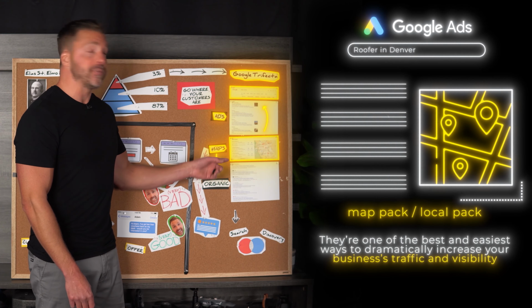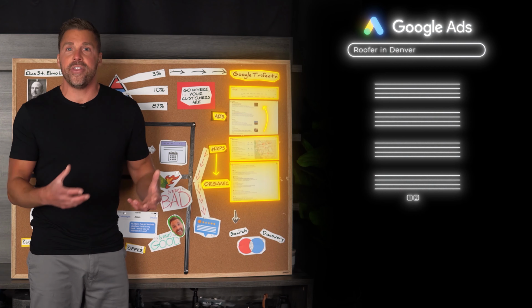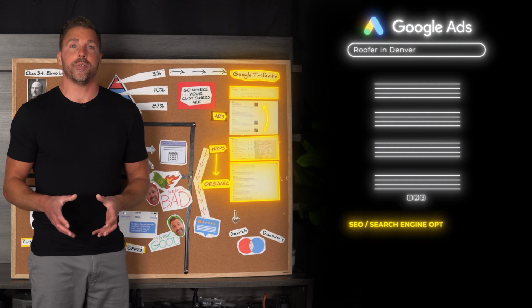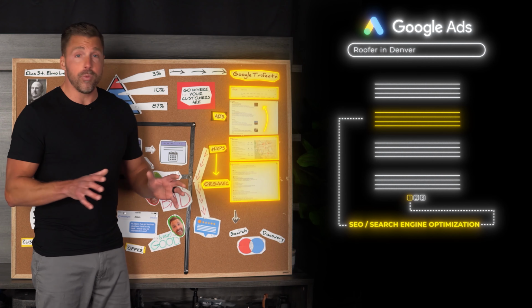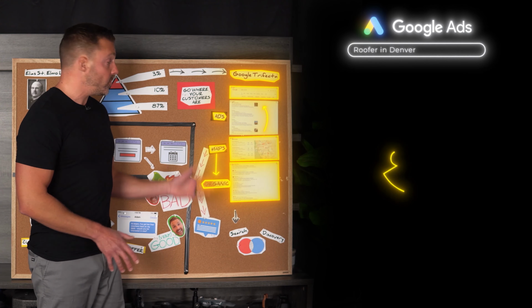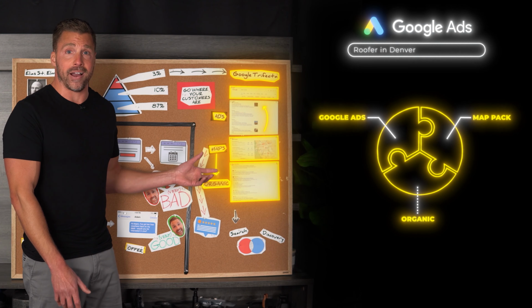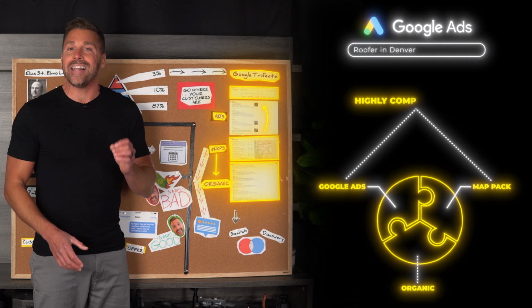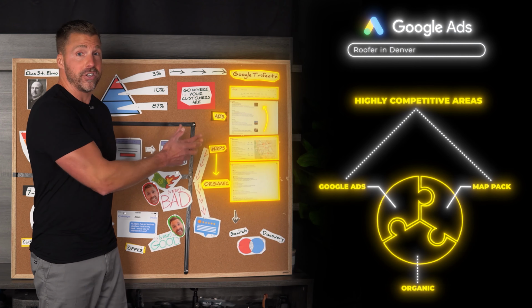Then below the maps, well, we have the organic rankings, which are what people usually think about when they think about trying to do SEO, or search engine optimization, on a website in order to show up on that first page of Google. It's valuable for sure, but as you can see, it's just one piece of the puzzle, and there are other options available, like Google Ads and the Map Pack, which are especially useful in highly competitive areas, as they're typically easier to rank for. Get your listings to the very top of that search engine.